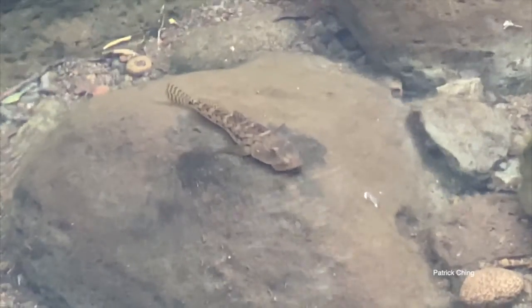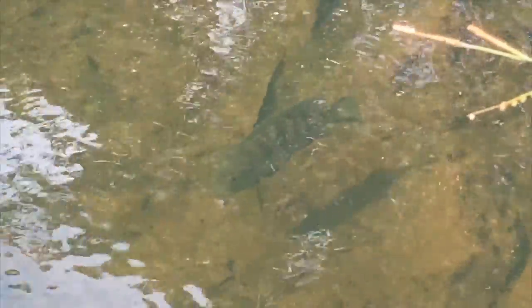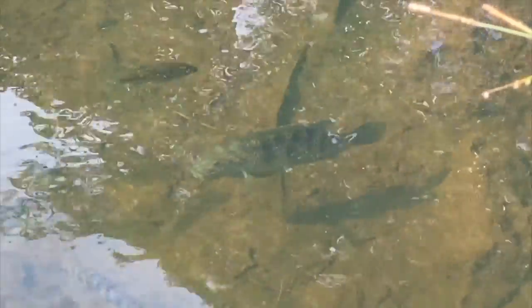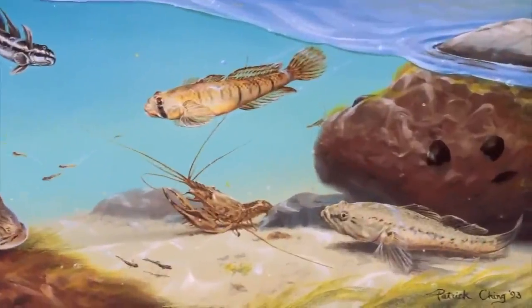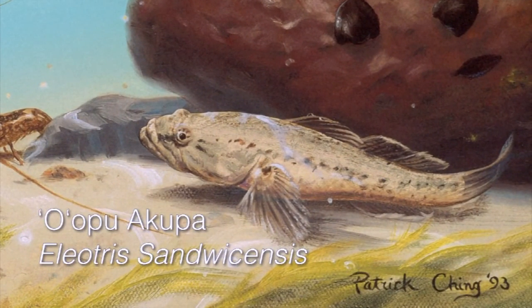All of the native o'opu have pelvic fins that are fused together to form a suction cup. The suction cups help them to climb wet rocks and tall waterfalls to get to the higher mountain streams. These streams are much safer from predators because most of the predator stream animals can't climb waterfalls. The indigenous o'opu akupa is a carnivorous fish that does not have a suction cup and therefore stays in the lower stream areas.